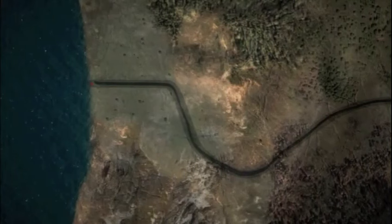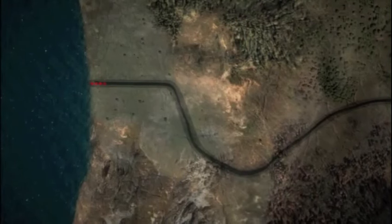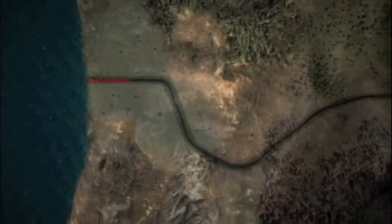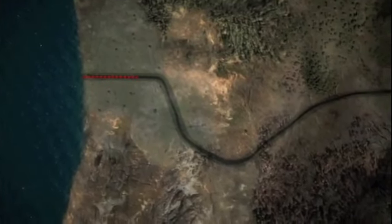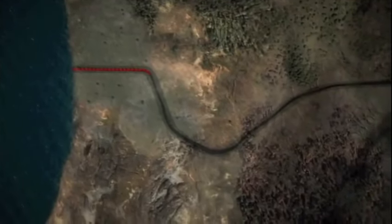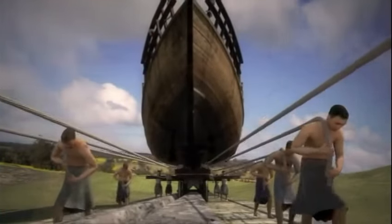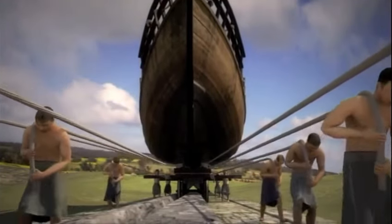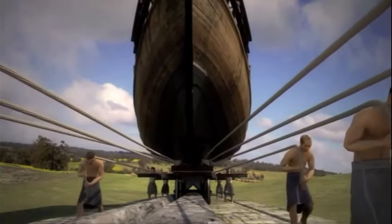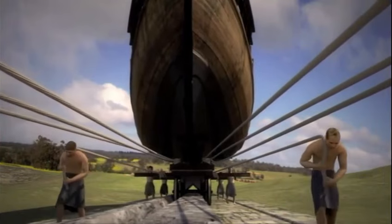Here we see the route of the Diolkos. Several sections of this Diolkos survive to this day. It follows roughly the same path as the modern canal. Note how the wheels of the Diolkos move in grooves cut into the stone, which allow the vehicle to follow the wide bends of the road without difficulty.